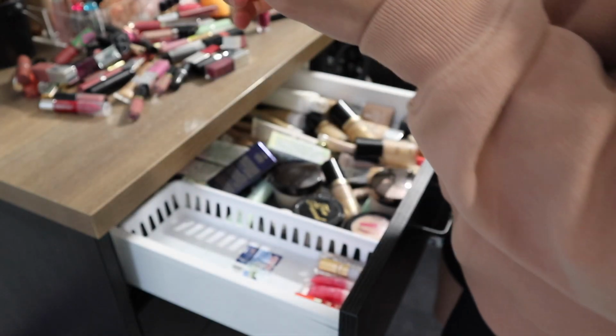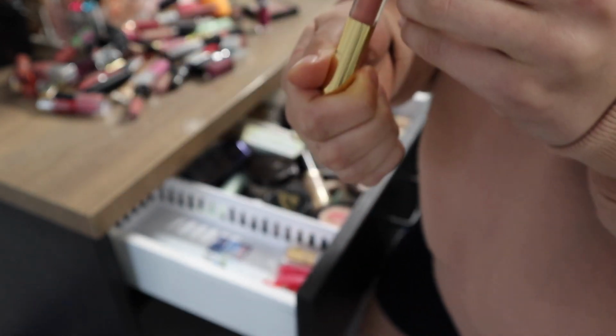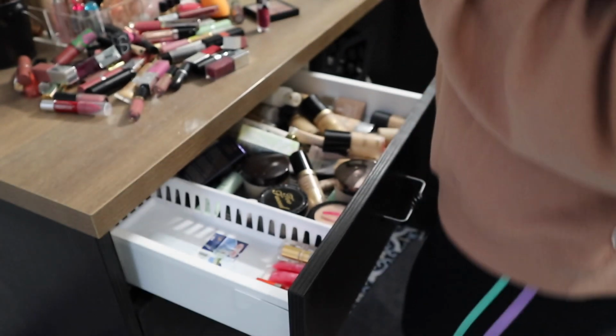I think I'm gonna get rid of this. It's a Napoleon Perdis lip gloss in the shade Caramel, but I've had it for years. It's a beautiful color, but I've had this literally since I was like 13, I think. So I need to get rid of that.